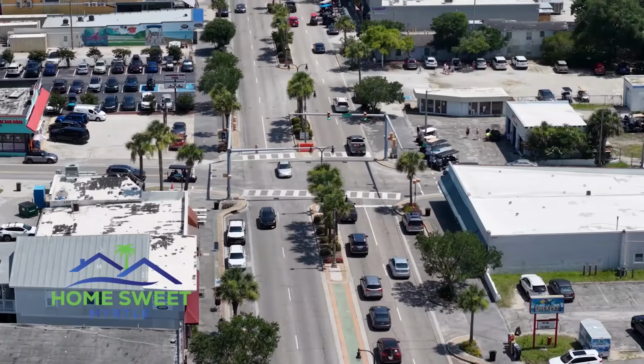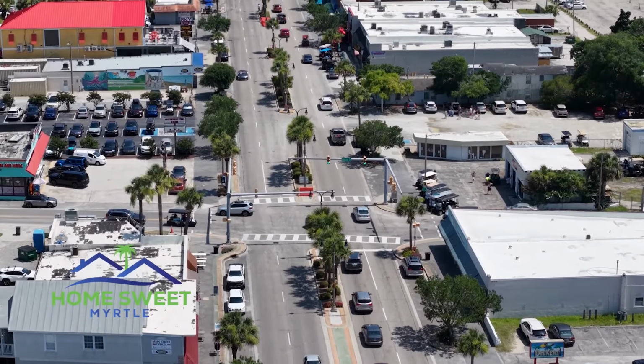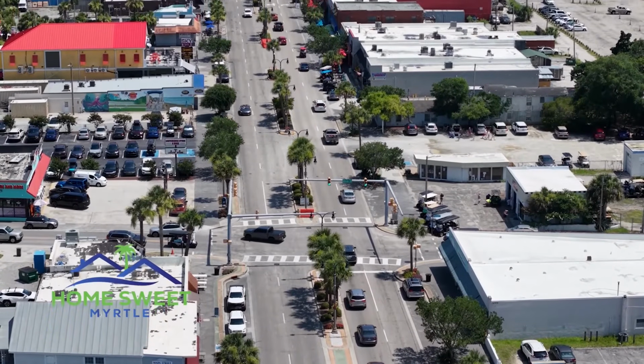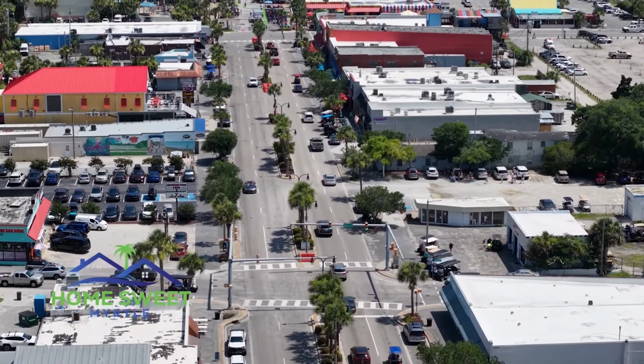Here in North Myrtle Beach, golf carts aren't just for the golf course. They're a way of life. You can drive down to the beach, grab a bite to eat, or run a quick errand right in your golf cart. That slower pace and golf cart culture are a huge part of the area's charm.